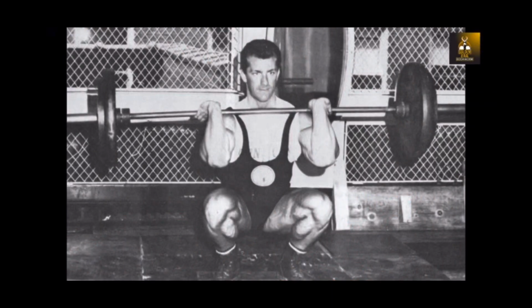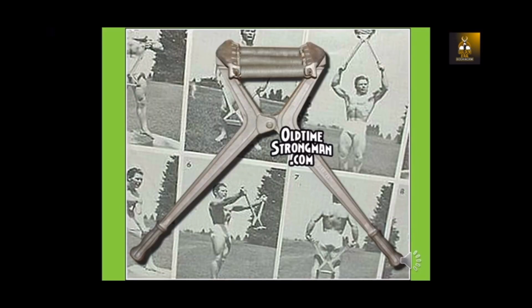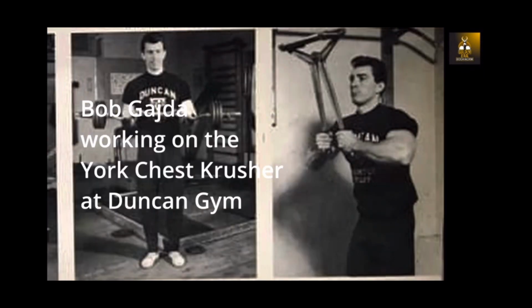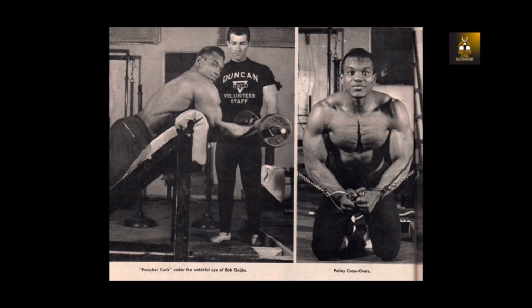From an interview with Bob Guider, Bob recalls revamping an old York Crusher, which with even 5 springs is not that hard to close. They took the springs off, however, and upgraded it by using the springs from an Oldsmobile engine, which have much greater tensile strength, and they tripled the size of the York Crusher and bolted it onto the wall of the Duncan gym, essentially creating a station for developing crushing strength and training the pectorals in a most unusual way.